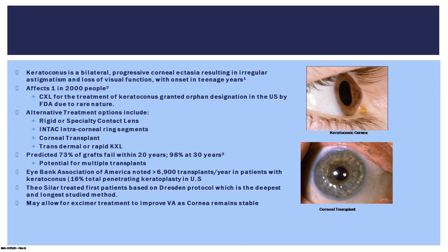Which brings us to the discussion of what we're doing today. This is transdermal or rapid corneal cross-linking. I'm just mentioning here that about 73% of grafts fail after 20 years, 98% after 30 years. So the potential for retransplanting was often a significant problem. As you can see, about 1,600 transplants a year for keratoconus, which would include, of course, the retransplants.